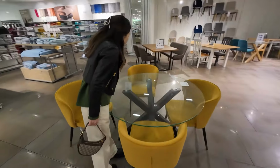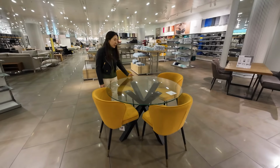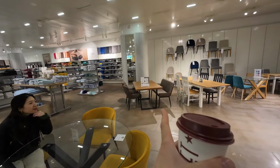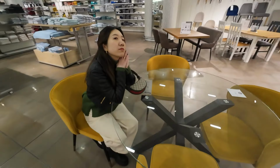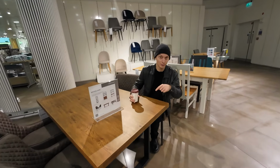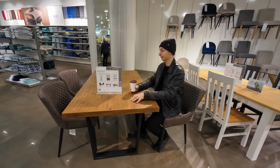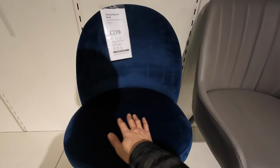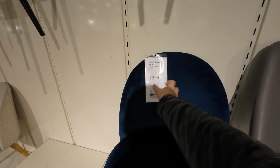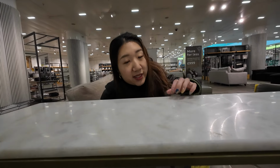Cannot use this. How much? 500. With chairs? No, table. But wow. Yeah, this style I like. To be honest, I like that style more. This kind, with metal legs and wood, very modern and classic. She really likes this kind of velvet chairs, but they are so expensive. I think it's two chairs for £230. Expensive. Because I really like marble design, and this is real stone.